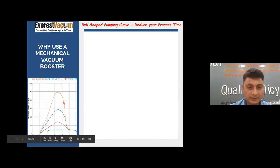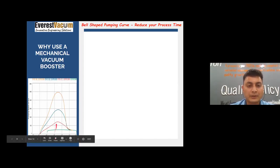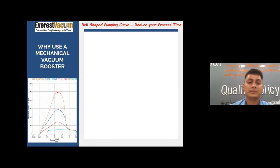So you can see via this line, it provides a volumetric displacement of around 3000 meter cube per hour, and at the same time it is providing the pressure around 1 torr. So it is providing such a high volumetric displacement even at lower pressure. That is the advantage that this machine has got. What advantage this provides is it reduces the process downtime to a lot of extent, because it boosts the pumping capacity as explained multifolds. So this bell-shaped curve reduces the process time.